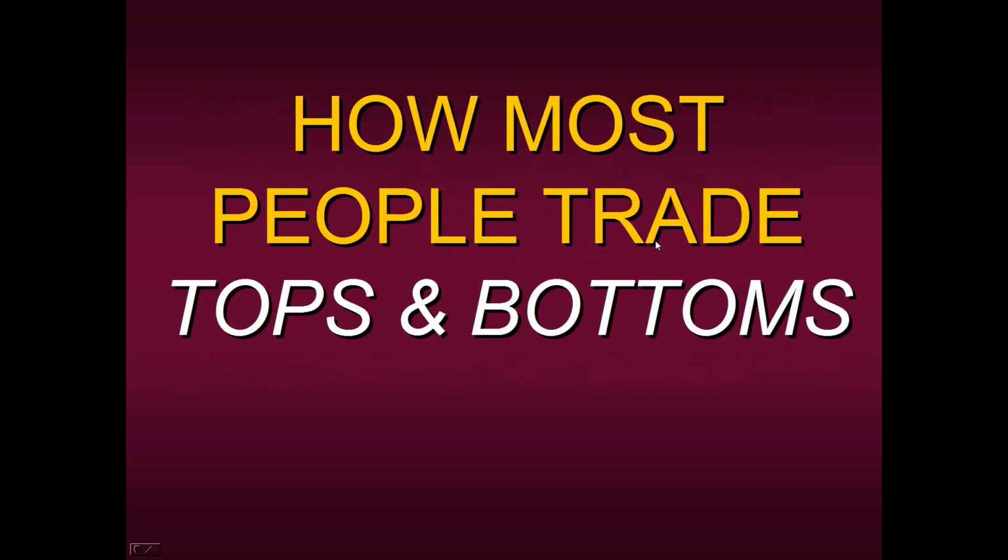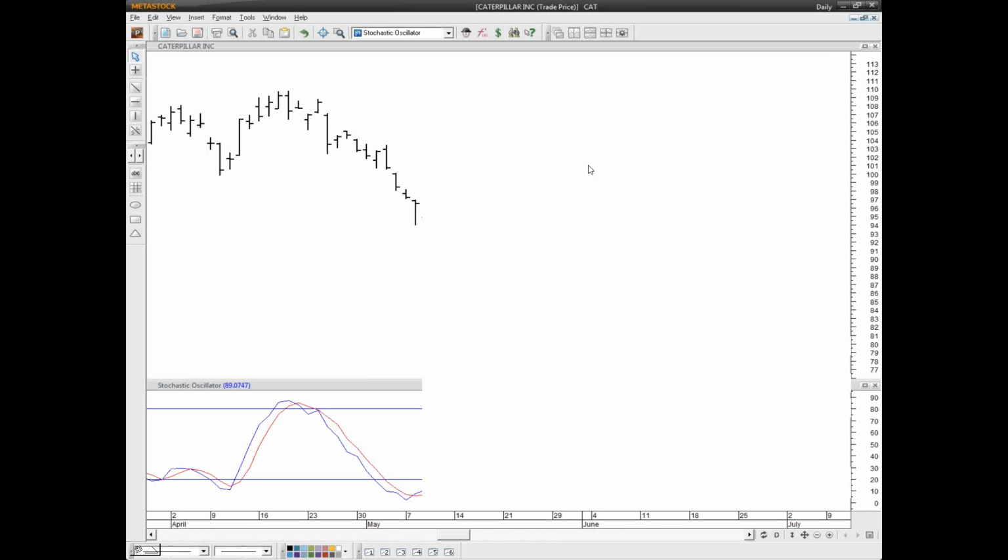Now let's start out with the way most people trade tops and bottoms. And once again, I'm saying this from experience because this is the way I used to trade, and this is the most basic way that people trade tops and bottoms. Let's start out with stocks for all you stock traders there. We're going to start out looking at some older charts just for educational purposes, but then I'll show you some examples as recent as today.